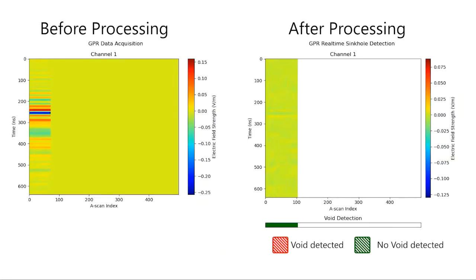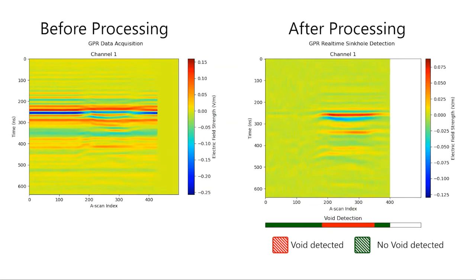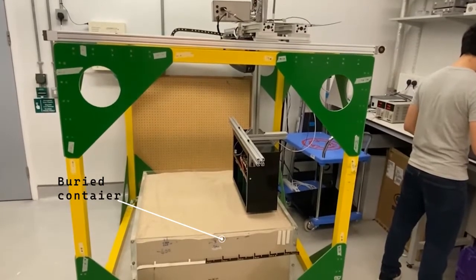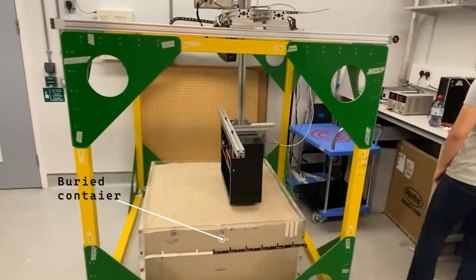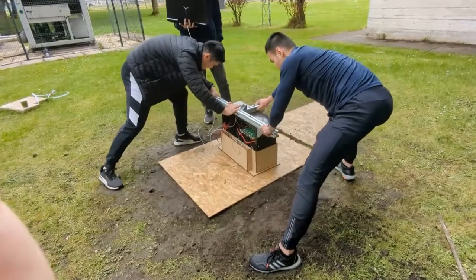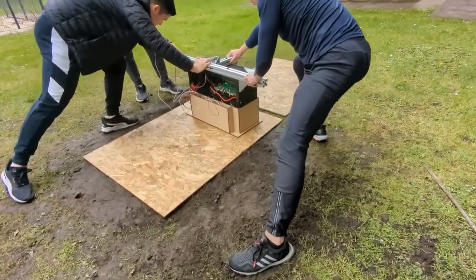Real-time processing was implemented to detect scanned objects on the radargram. This includes low-pass filtering to remove noise and background removal to segment the signatures. Testing in a controlled sandpit environment demonstrated the GPR's ability to detect a subsurface void represented by an empty plastic container as small as 170 mm in diameter and as deep as 200 mm. These tests were extended to an outdoor dirt pit environment, which showed similar penetration depth and detectable void sizes.